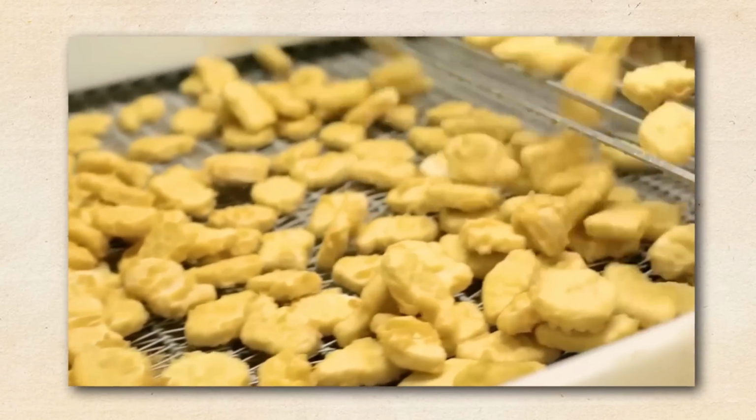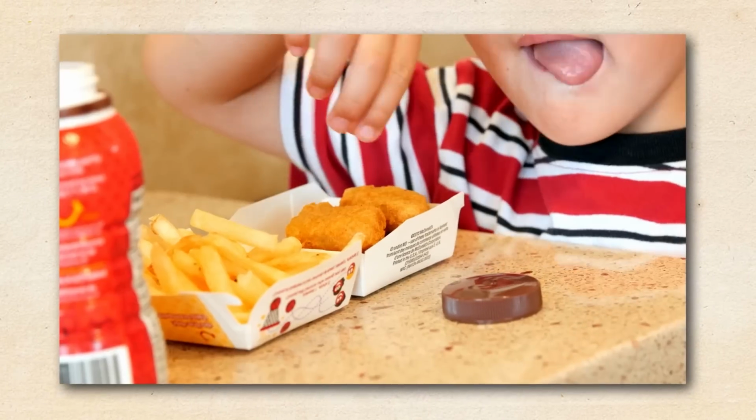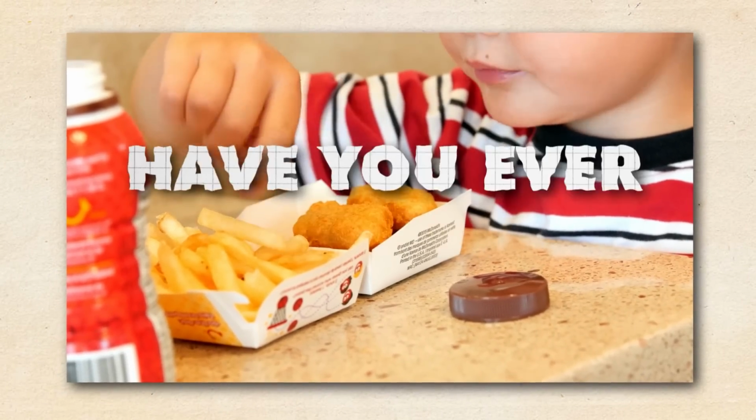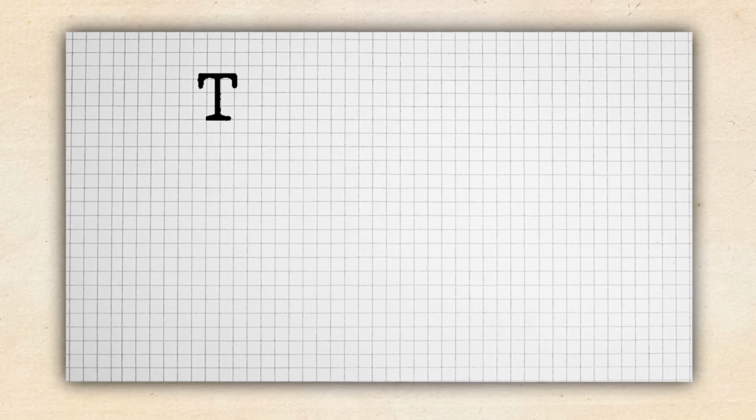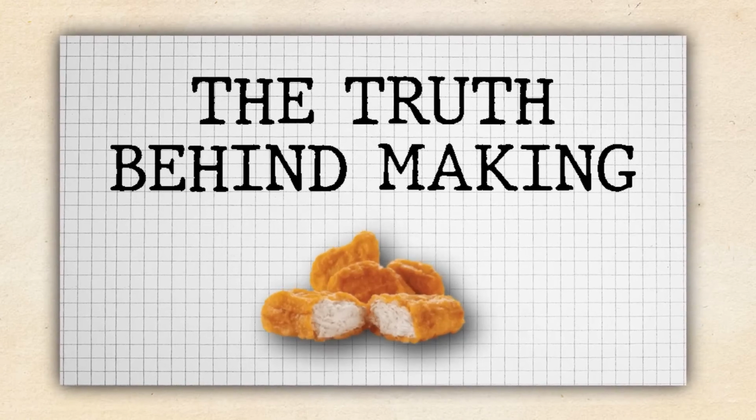These golden, crispy nuggets have become a staple for fast food lovers worldwide. But have you ever wondered how they go from farm to fryer and into your hands? This is how McDonald's chicken nuggets are made.